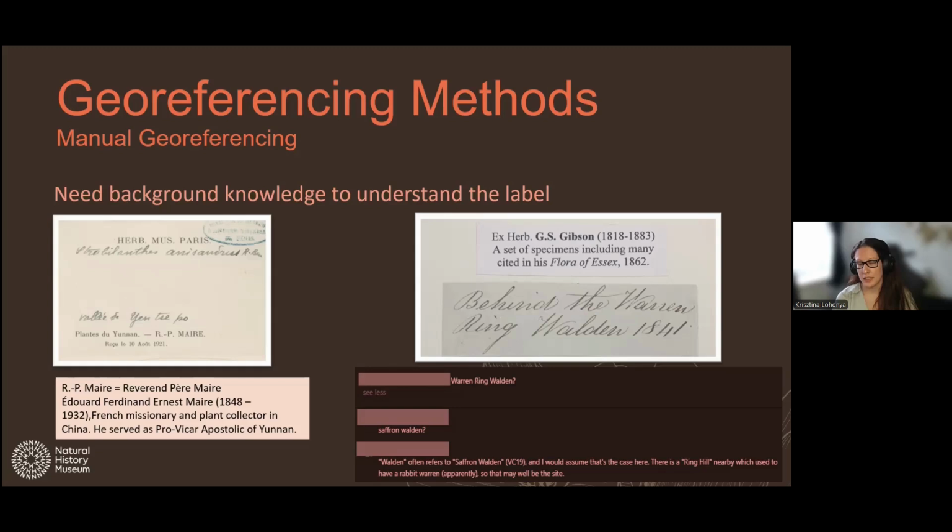And what is really handy is not only having this background information, but having a large team who has experience on various different topics, collectors or geographic regions. So in cooperation, you don't have to remember everything, because you're building a team who has individual expertise in particular niche areas, but together you have the ability to crack all of your labels.